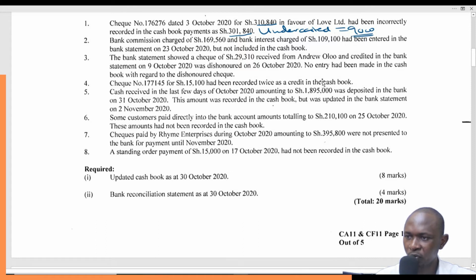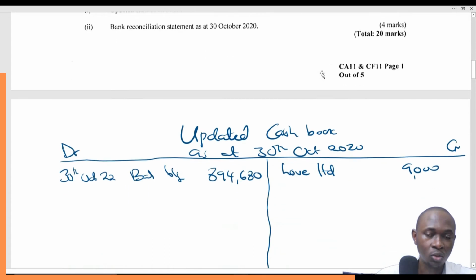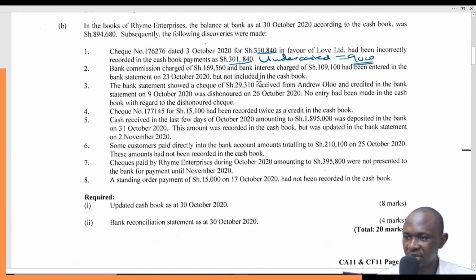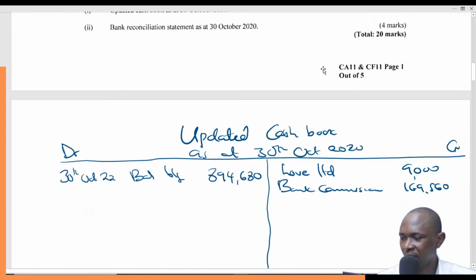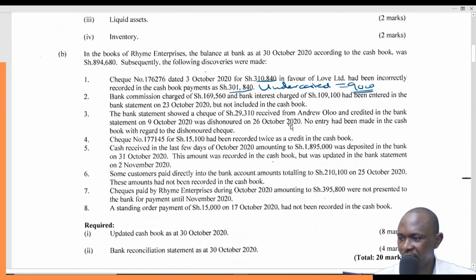So bank commission 169,560. We are crediting because anything that reduces the assets is a credit. Bank interest 109,100, like that. So we are done with that.